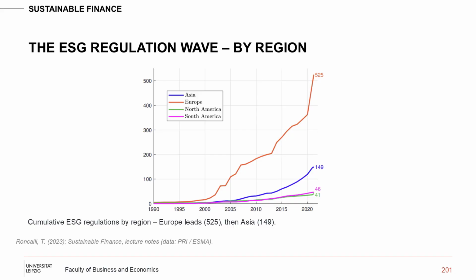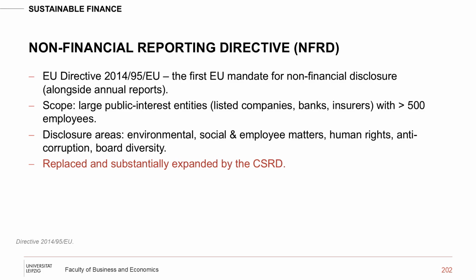Let's trace the EU corporate reporting story from its start. The first piece was the Non-Financial Reporting Directive, the NFRD, Directive 2014/95/EU. It was the EU's first mandate requiring non-financial disclosure alongside the annual report. But its scope was fairly narrow. It applied only to large public interest entities, listed companies, banks, and insurers, with more than 500 employees. Within scope, it asked firms to disclose on environmental matters, social and employee matters, human rights, anti-corruption, and board diversity. The NFRD was a genuine first step, but it had well-known weaknesses, vague requirements, patchy comparability, and limited scope. And so it was eventually replaced and substantially expanded by its far more ambitious successor, the CSRD.